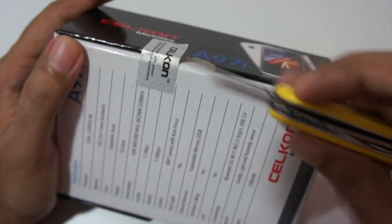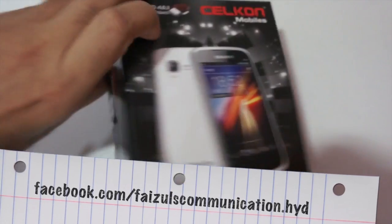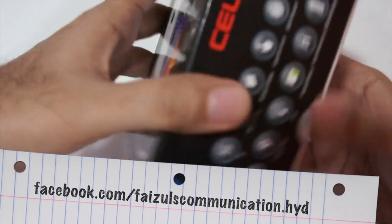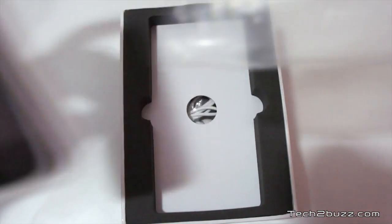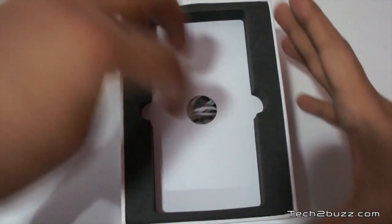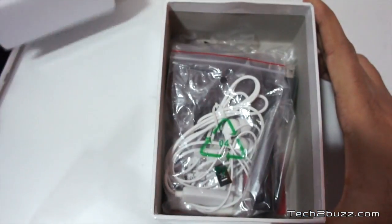So let me just quickly break the seal, and I want to thank Faisal Communications for providing this unit for testing. Let's try to take it out of the box, and right away we get the phone itself. I'll just keep it to the side for now. And what else do we get? Okay, so the backpack comes out.